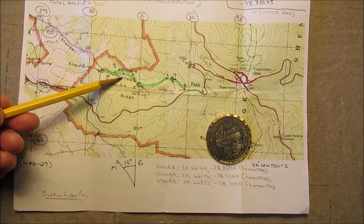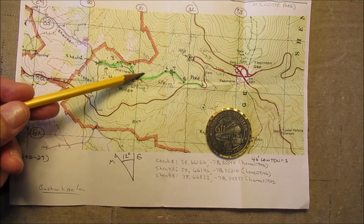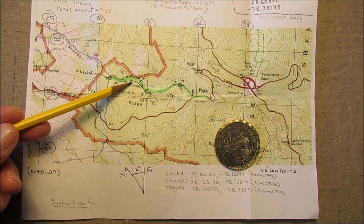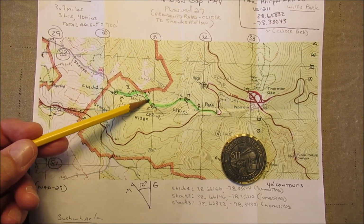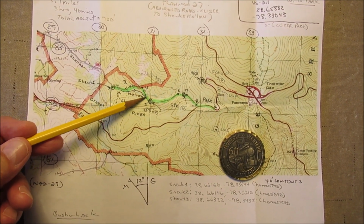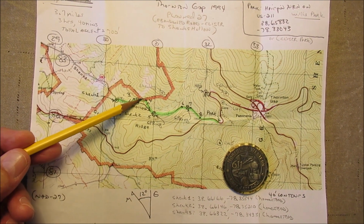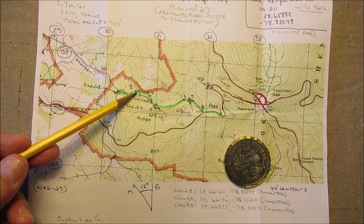Now this whole area down in through here is real swampy. The map shows the path of, I guess, the channel of the creek, but the creek does not stay there. It meanders all over the place in through here, so it's pretty swampy. Anyway, I got across over to here, found a stone wall right in this area. Followed this road over to about here.